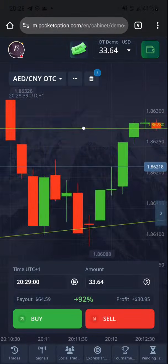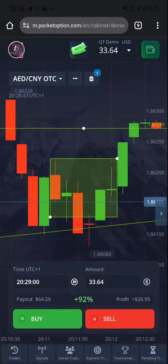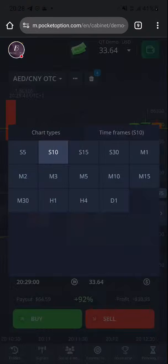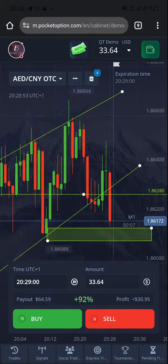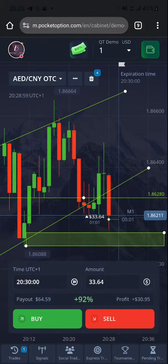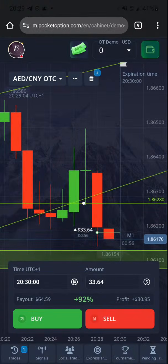Okay, I found it. Look at this. If price has touched this demand area, definitely the buyers will come in. And look at this, it's a very strong demand area. So we go back to M1 and we wait for it. I'm taking this trade, guys. Wish me luck. 3, 2, 1. I'm expecting a pull. I'm expecting a green candle here. So let's see if it happens or not.